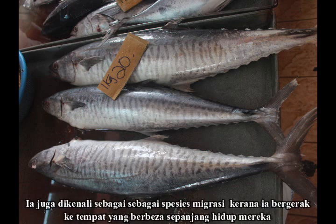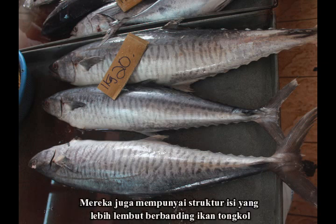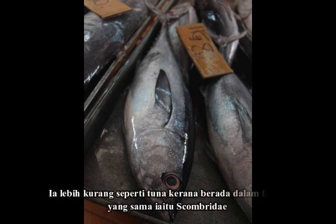It is also known as a migrant species because it can migrate to different places during their life stage. They also have a quite soft meat structure compared to the mackerel tuna. This is mackerel tuna. It looks quite similar to tuna because it is under the same family, Scombridae.